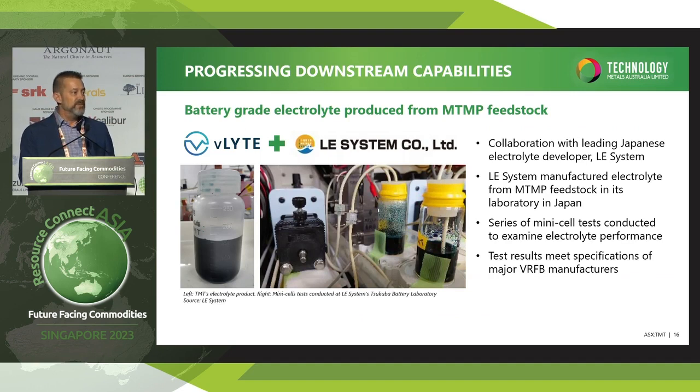Chris, you raised this right at the beginning. We're looking at the downstream. We're looking at adding value to our vanadium in Australia and then beyond, and we're working with LE System, which is a well-established Japanese vanadium electrolyte producer. They've got an operating facility up in Fukushima, which we visited last year. We've been working with them for the last couple of years, and earlier this year they took our product all the way from raw ore through to high purity vanadium electrolyte. So really ticking the boxes and confirming with end users that we are in the right space as far as producing that electrolyte. So we're working with them to develop our downstream in Australia and beyond.